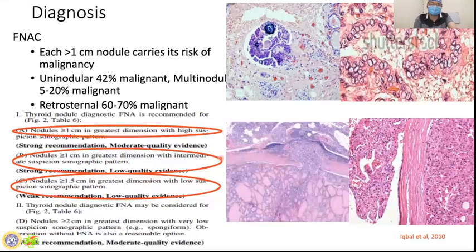Fine needle aspiration cytology is recommended for nodules depending on its size and sonography findings. However, we must understand that each 1 centimeter nodule carries its own risk of malignancy, whether it's solid or cystic, whether it's uninodular or multinodular, and the highest rate for malignancy is seen on retrosternal struma with up to 70%.